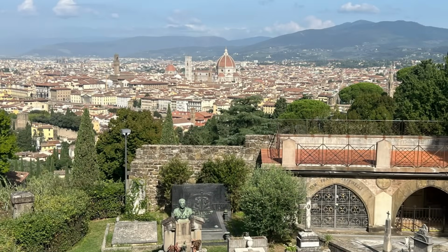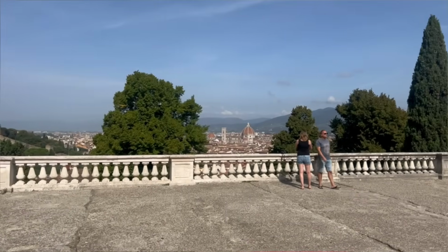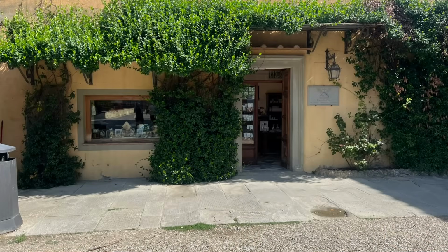And there's really nobody up there. So the Michelangelo lookout point is very crowded and very busy. It's beautiful. But at the church, there's really nobody up there. They have a sweet little gift shop. There were people up there taking wedding photos.